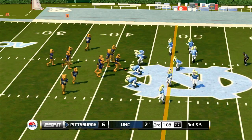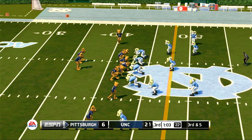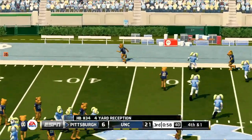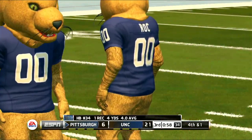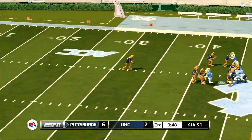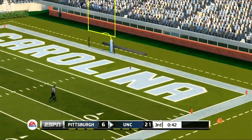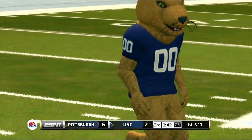Tight right. Fourth down. Nine to go. He goes out of bounds. Right around the 46-yard line. They get this one off, and it's a beauty. This one's going to be down in the end zone for a touchback.